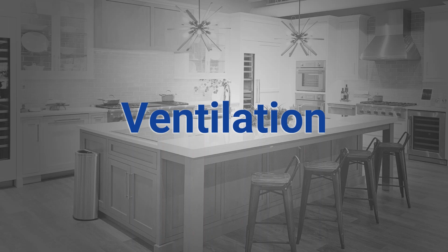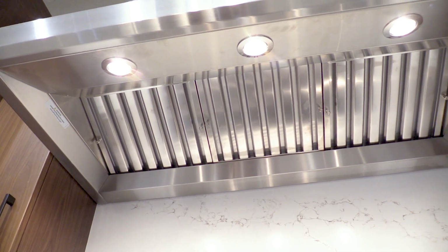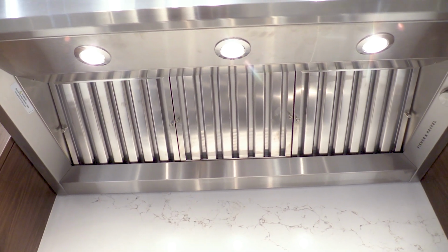Ventilation is often poorly planned. It's not just about buying a hood, although that's important. You have to consider how you cook and what range is underneath. So if you like to wok cook on a professional burner, then your venting requirements will be different than if you cook mostly pasta on an induction range. Here's how to get it all right.